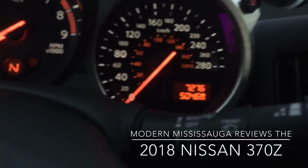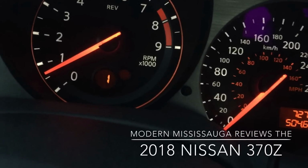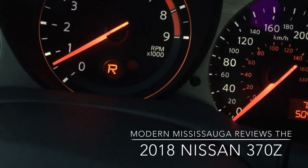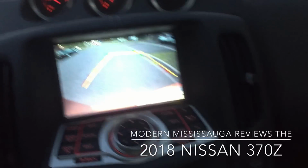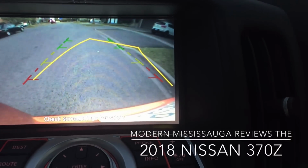Oh right, one last thing I wanted to show you. So there's the N for neutral, first, second, third, fourth, fifth, sixth, all the way over to the right, and reverse. There's your backup camera, and it's got the little lines to tell you as you turn the wheel if you're in or if you're not. Right now the wheel's turned to the right, so I'm not.